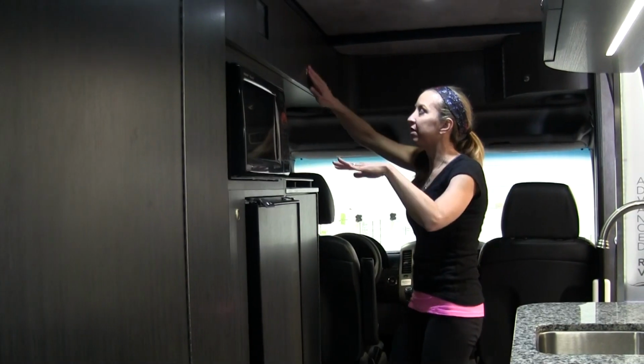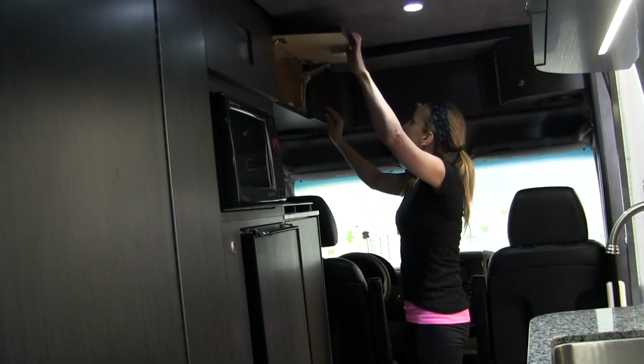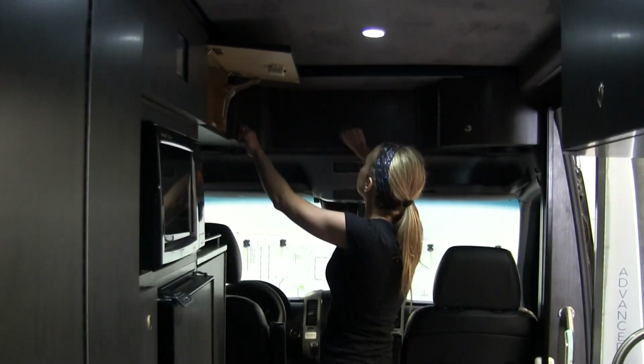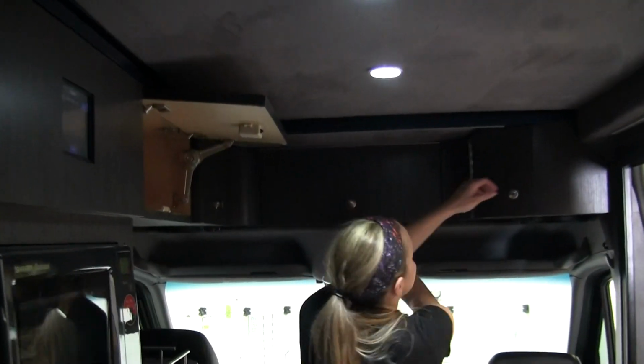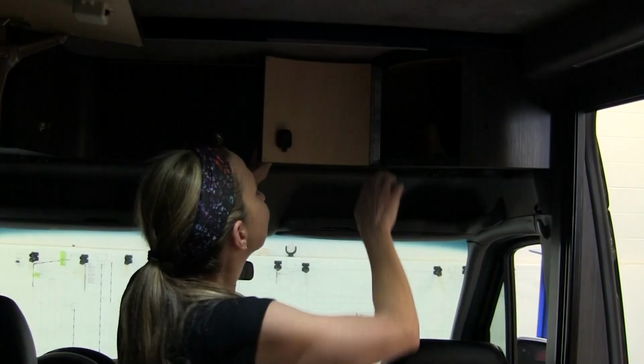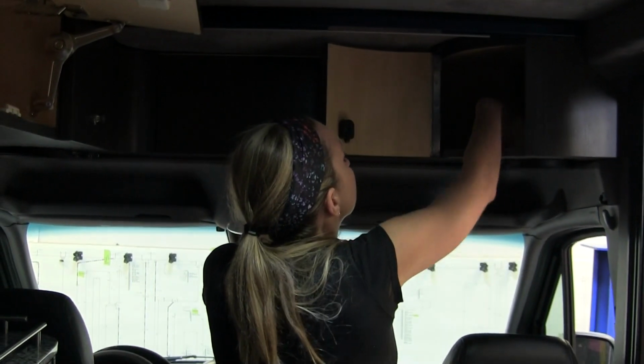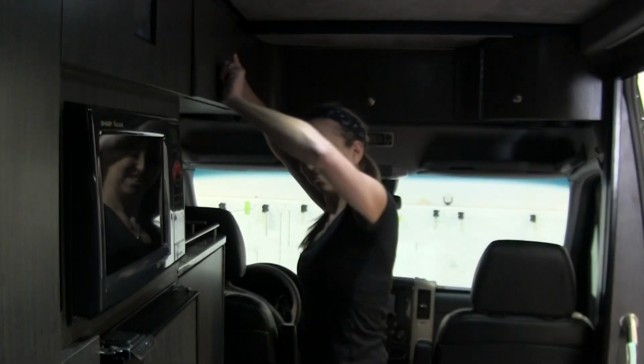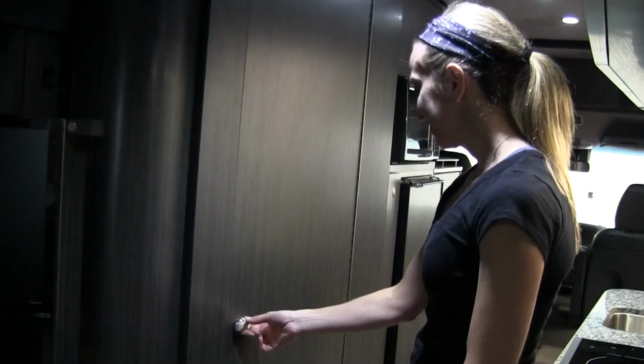Oh, more storage and open storage. I like that. Oh, look, more storage. But I do like that open space behind the driver's head. I just think it makes it feel more open and spacious up there. Okay. So, yeah. Curved cabinets up front. I don't know if that's picking up. It's a little dark up there, but curved cabinetry there and along the bottom and in the back throughout. Very nice touch.